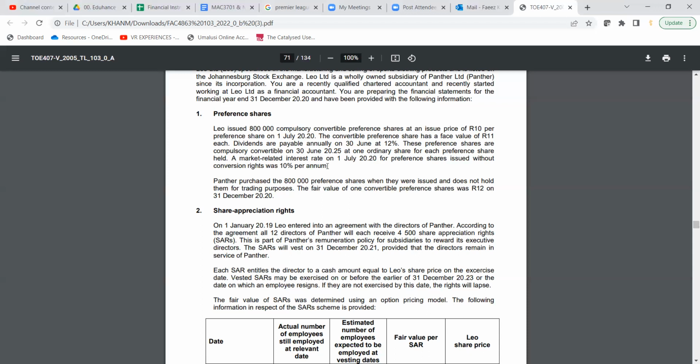So therefore, when we say debit bank, if it wasn't a convertible instrument, we'd have just said debit bank, credit liability. But in this case, because it is a compound instrument, we will debit bank, but we're going to have to credit liability and equity. So we have to split it between debt and equity.